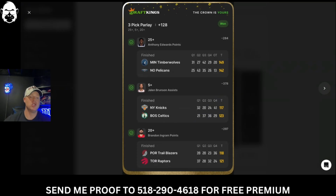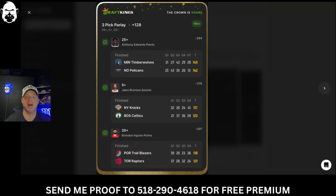We did lose 2 bets in premium, one of which had Jalen Brunson for 20 points. He only got 15. That was the worst shooting performance of the season for Jalen Brunson. I can't shoot for them. 20 points was an easy bet, but it did not cash because this is sports betting and sometimes that happens. But we had him for 5+ assists here, and that was an easy bucket cash.